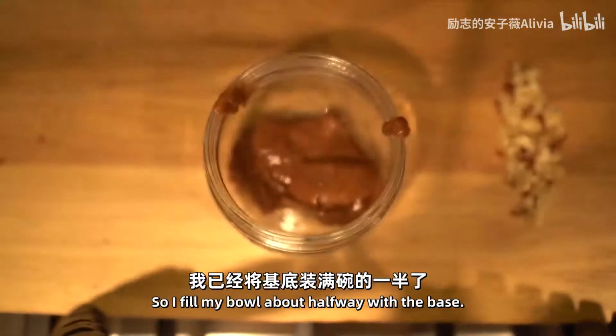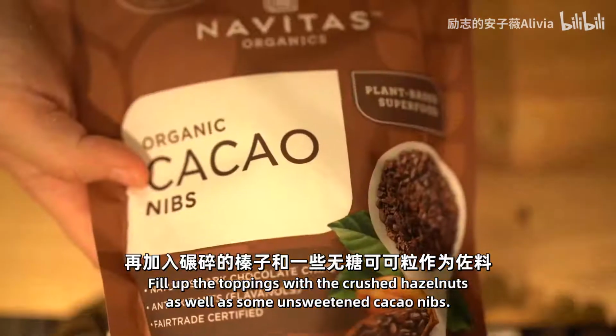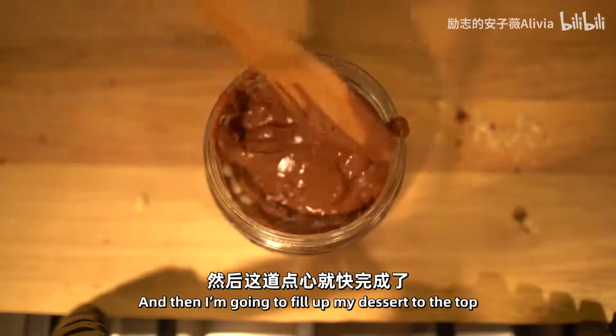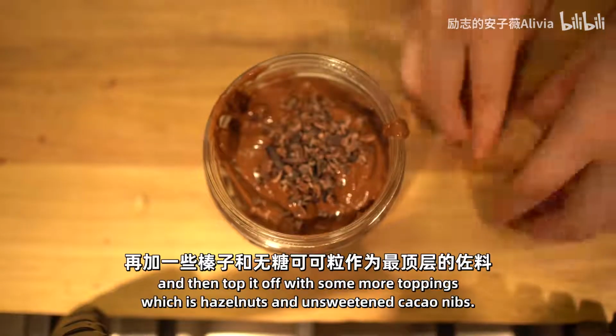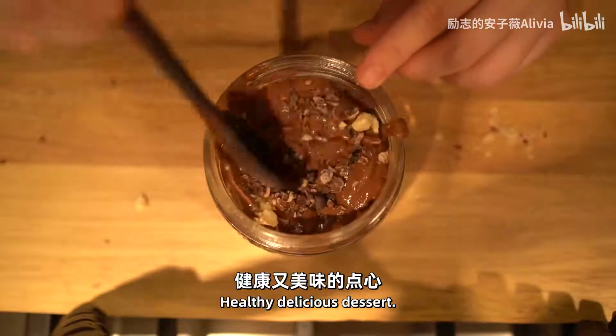So I fill my bowl about halfway with the base, fill up the toppings with the crushed hazelnuts as well as some unsweetened cacao nibs, and then I'm going to fill up my dessert to the top and then top it off with some more toppings, which is hazelnuts and unsweetened cacao nibs. Healthy, delicious dessert.